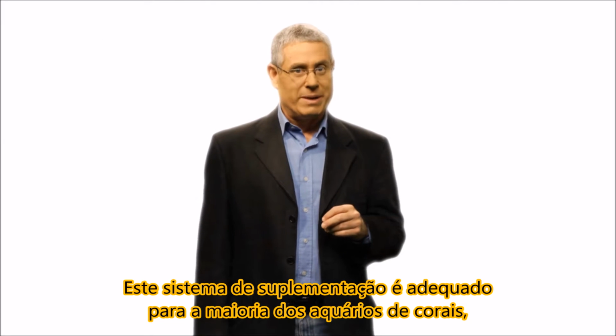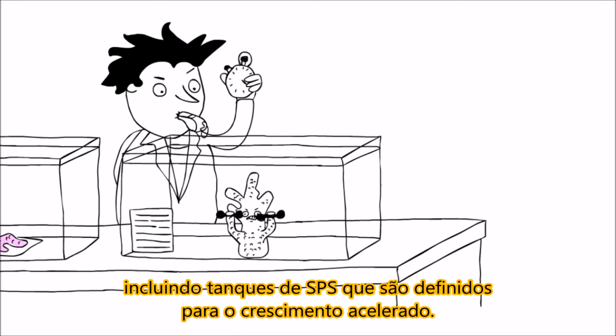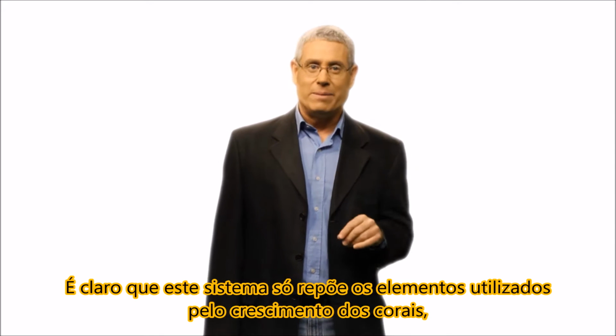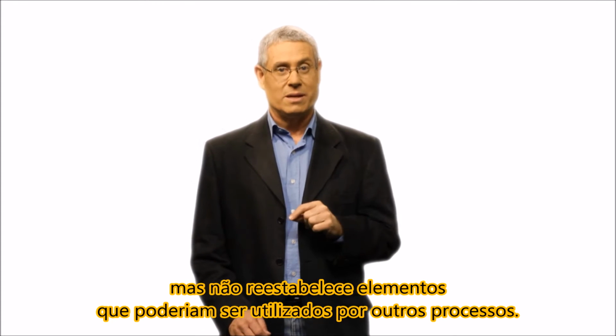This system of supplementing is suitable for most coral aquariums, including SPS tanks that are set for accelerated growth. Of course, this system only replaces the elements used up by coral growth, but does not replenish elements that may be used up by other processes.